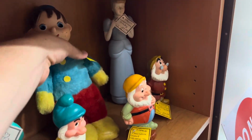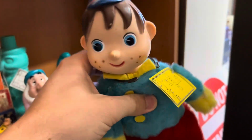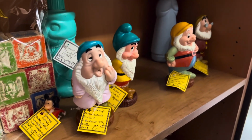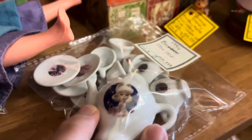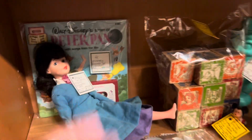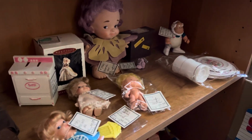Got the dwarfs there. Cinderella, not Snow White. Pinocchio doll, $10. I guess it is Pinocchio. Oh yeah, they're dwarf blocks too, or Disney blocks anyways. Peter Pan tape back there. 1964 is that doll, wow. More little dolls.